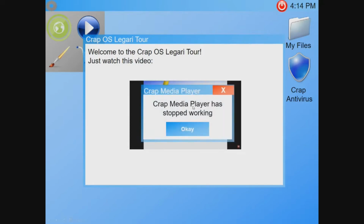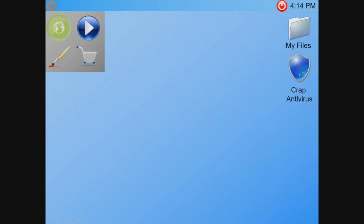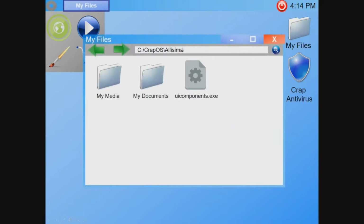Yeah, we're very proud of that. Well, yeah, we're very proud of that tour, but the media player stopped working, and we automatically made it so that whenever that happens, the tour automatically ends. So thanks for taking the Legari tour, and I don't know why that error sound still plays, but we're gonna fix it in beta 1.3. I keep saying that. But again, to demonstrate, let's open the My Files app again, and UI components.